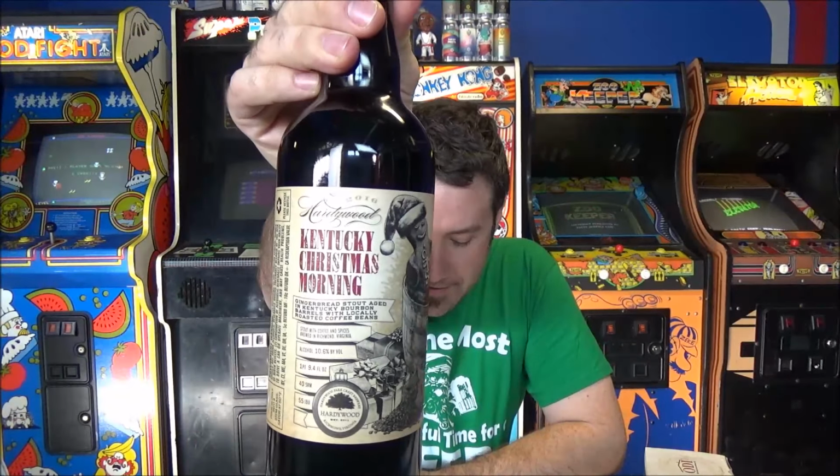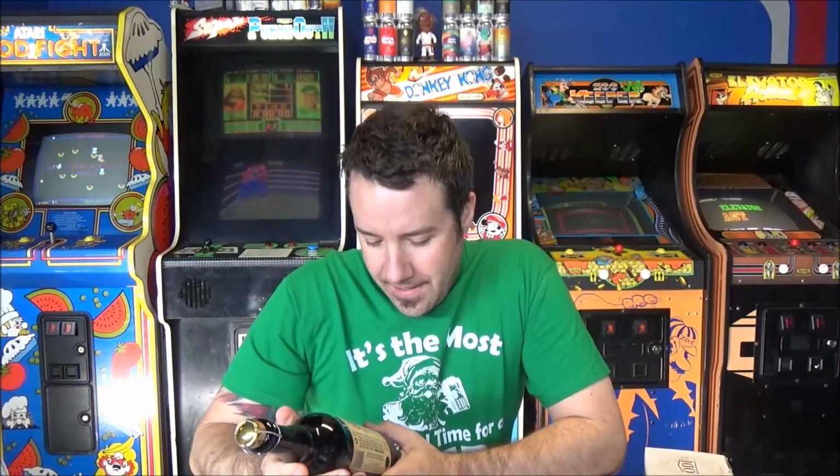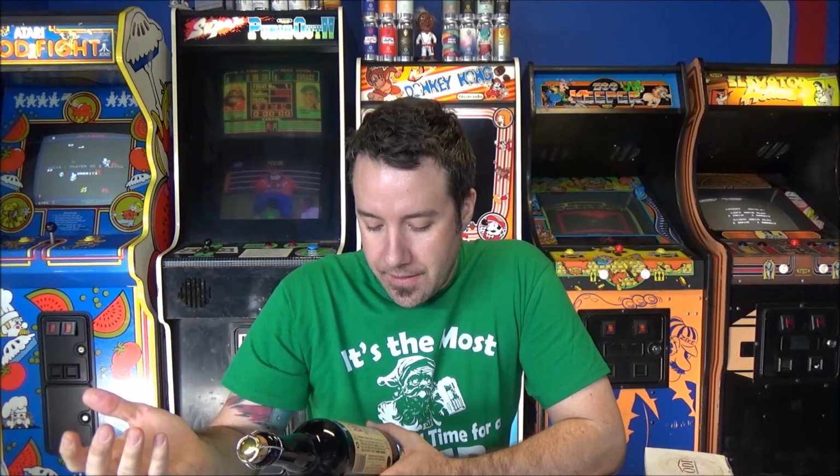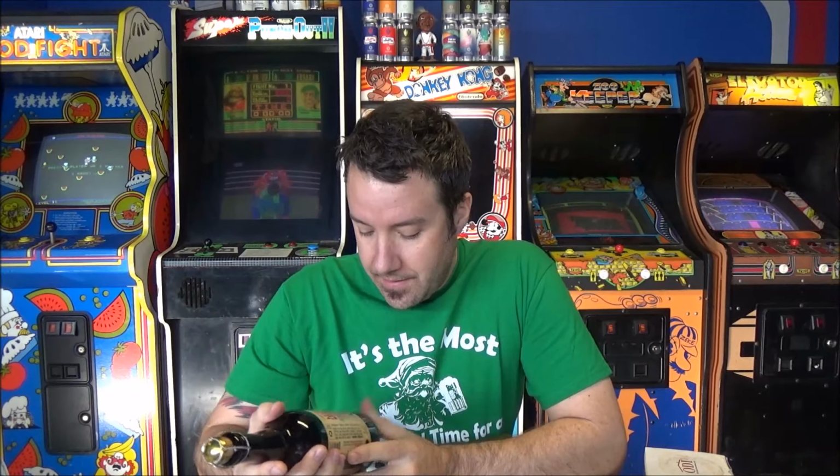So this is it, the 2016 vintage of Kentucky Christmas Morning, and that label art is awesome. This is 10.6% alcohol by volume. It says it's gingerbread stout aged in Kentucky bourbon barrels with locally roasted coffee beans, and it says it's made with Black Hand coffee. So I guess that's probably a local Richmond place. It's got all the information on this: 40 SRM, 55 IBU.